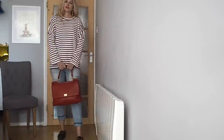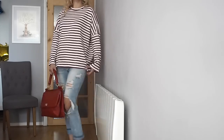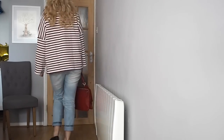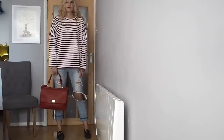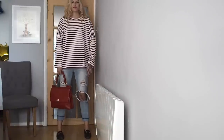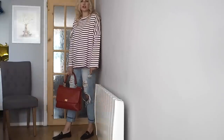But I think this would be a nice kind of weekend outfit, and ultimately this sweatshirt is not as bad. I quite like how baggy it is. If you like it even baggier, you could go for large, but I feel like the medium is really big enough, and I'm not, you know, overly skinny or anything like that.